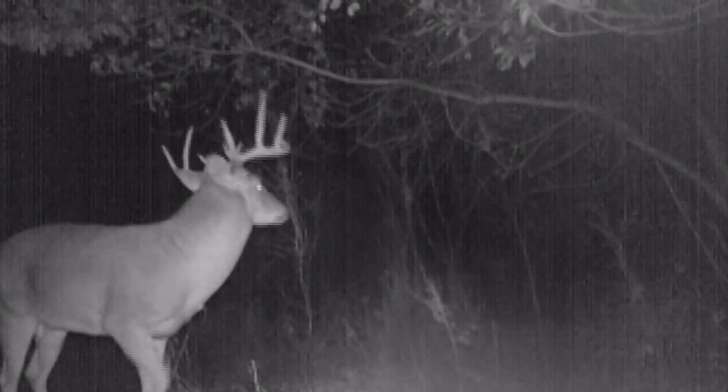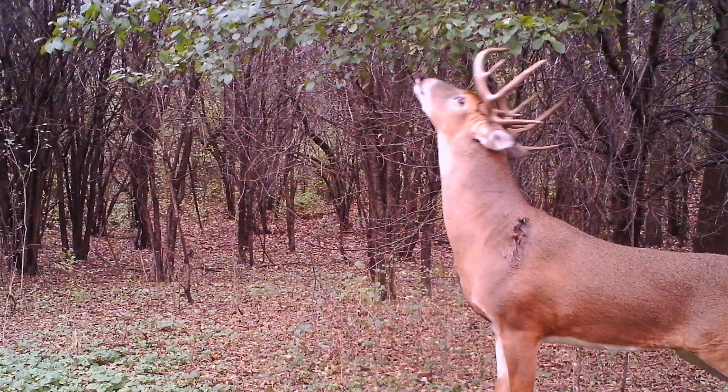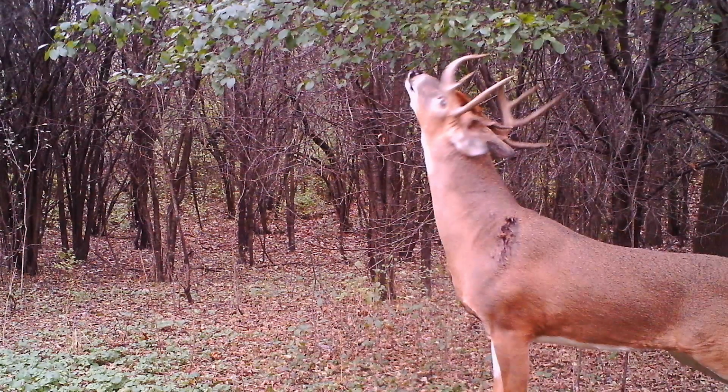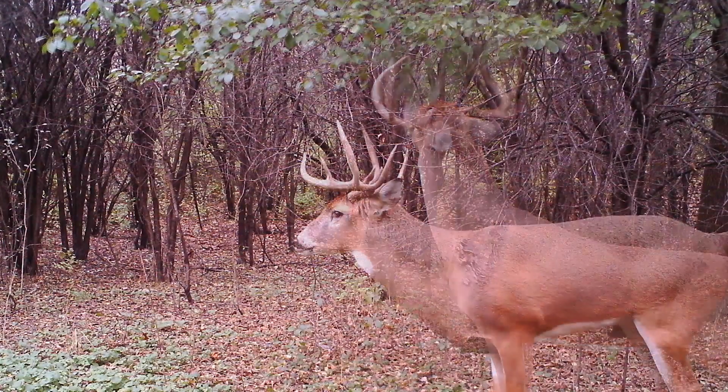Unfortunately, I had an encounter with him at the end of October. I was able to get a shot off, but unfortunately I pulled a double whammy. I forgot to hit record and I made a bad shot. Hit him far forward in front of the shoulder. I'm gonna vomit right now. Fortunately, the deer lived. I got pictures and video of him about a week later. Unfortunately, those were the last confirmed sightings of that deer, which was early November of last year.